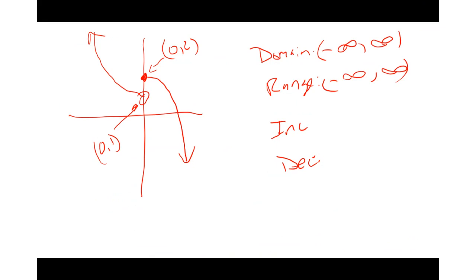What about increasing, decreasing? For increasing, I said never. And for decreasing, I said negative infinity to infinity.